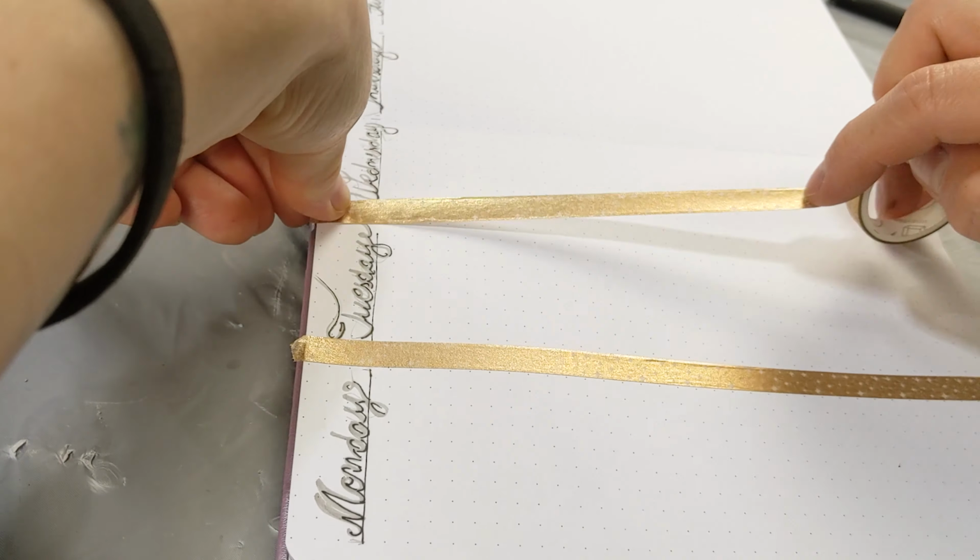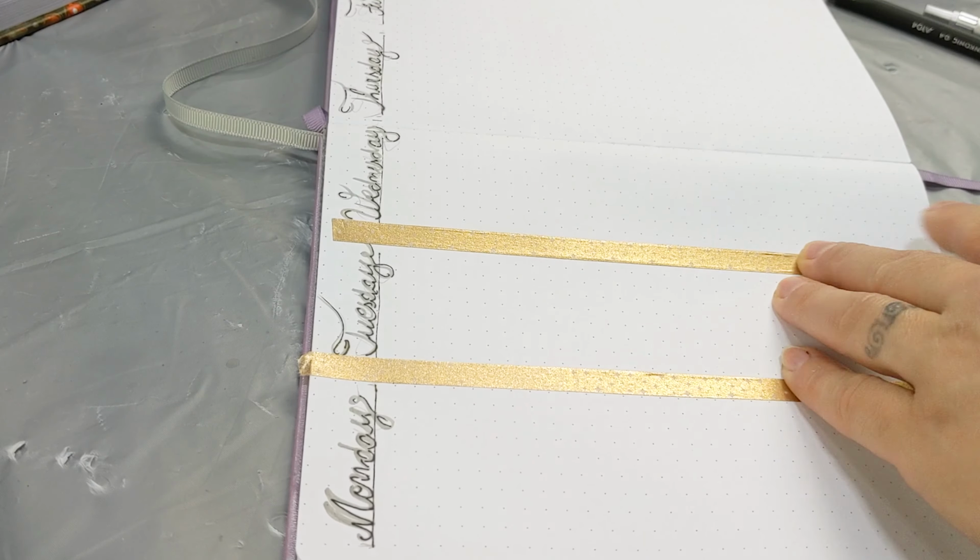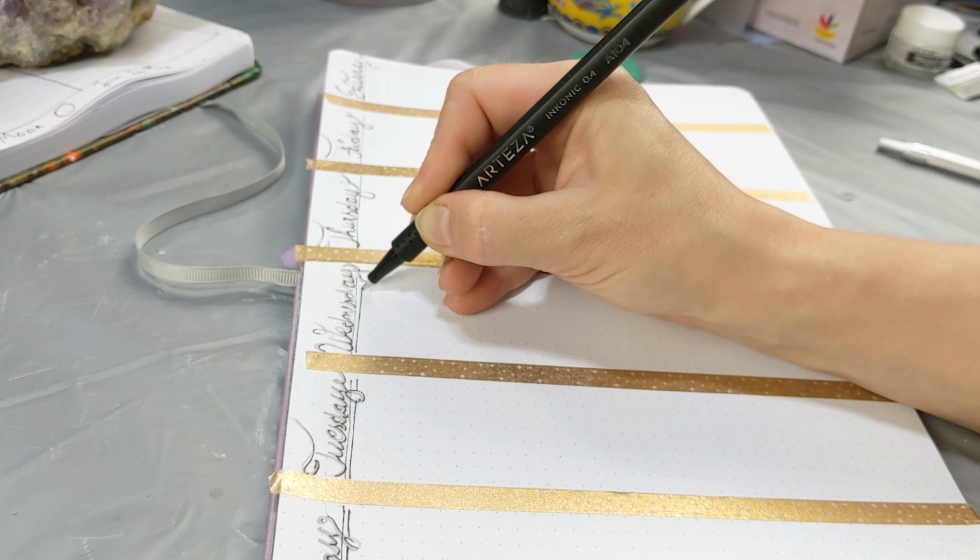And then I made another weekly spread, a little differently designed because I wanted to use that golden washi tape for it.